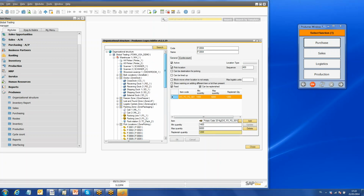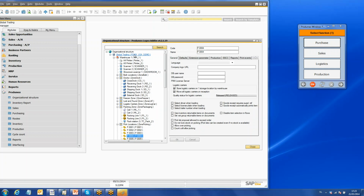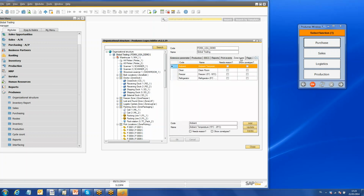So this is a very intuitive and flexible tool to help your customers define their operations. Now there are a large number of parameters that can be defined here at the top level. So you can, for instance, define all the zone types that you want to have in your operations, and you can assign these zone types to specific products, so that you guarantee that a specific product will only be stored in the zone where it's suitable for it.